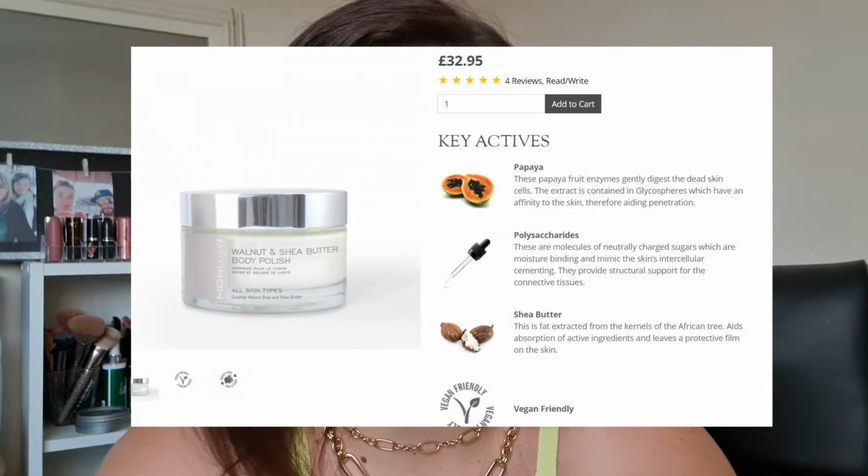However, this item is pricey. I'll put up here how much it costs, but it is a little bit pricey, so just bear that in mind. The next item I have here, I actually have used quite a bit, so I can give you more of an idea about it.